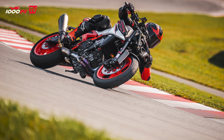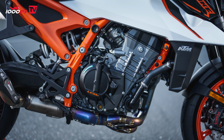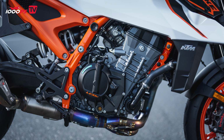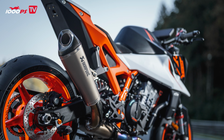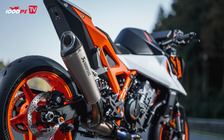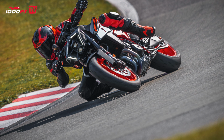At the heart of the bike is the 990 engine, although it's actually 947 cubic centimeters, with a power output of 130 horsepower, 7 horsepower more than the previous version. They managed to extract this additional horsepower, which reaches its maximum at 9,500 RPM. The rev limit now goes up to 10,500. The torque remains at 103 Newton meters, and of course it complies with the Euro 5 plus emission standard.